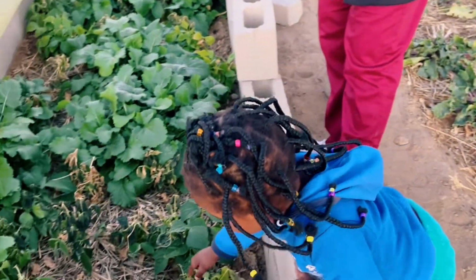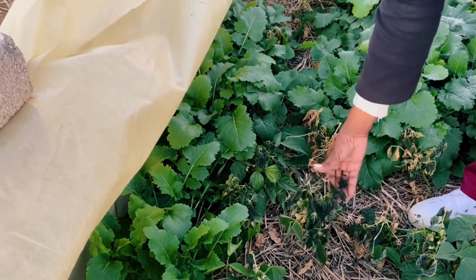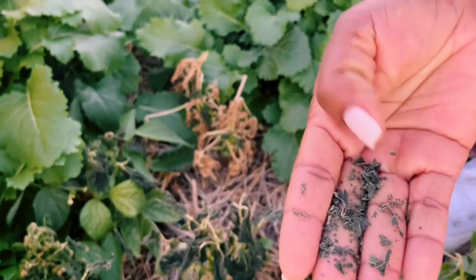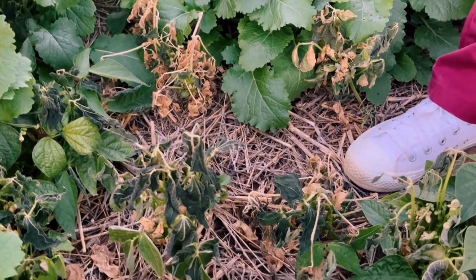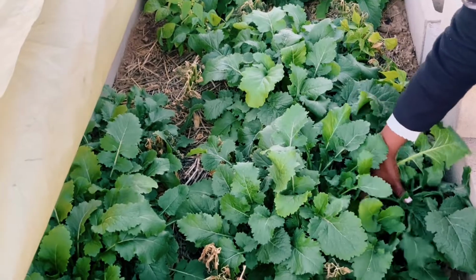Okay. So we have received a frost again for the past two nights. We've been in sub-zero temperatures, and you can see the top of this has gone bad. But this was looking very good just the other day. But what is doing very well in here are the turnips that we put in. I am hoping that they are starting to bulb.